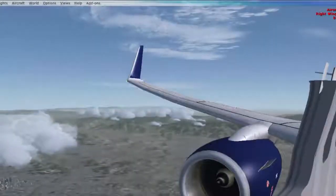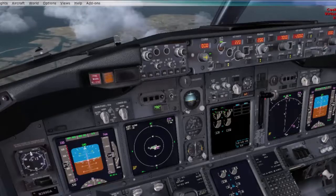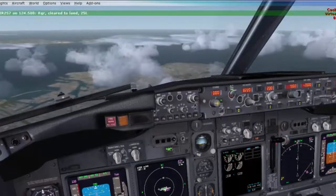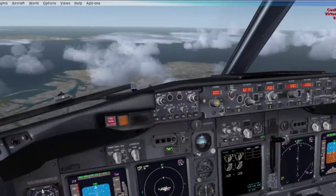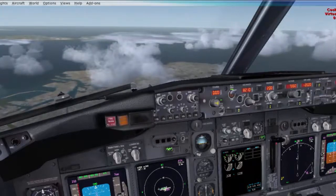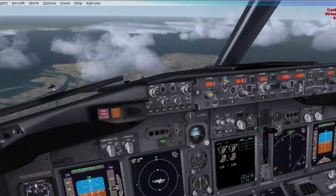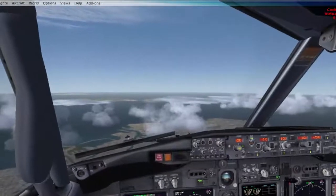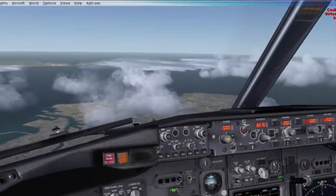Flaps. Flaps are coming down. Not fully, obviously, but some of it is coming down. LA Center, Alliance 289, descending through, we're gonna go 210. 140 on the river 2. Let's just increase our drag because we need to slow down. Alliance 289, approach, we're at flaps 3 right now. 4743. 4743, Alliance 289.